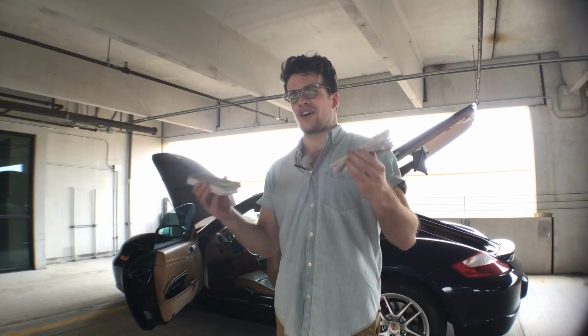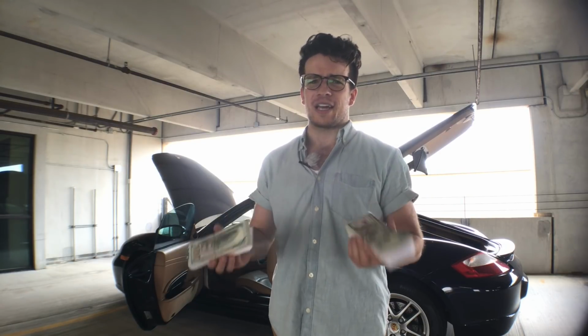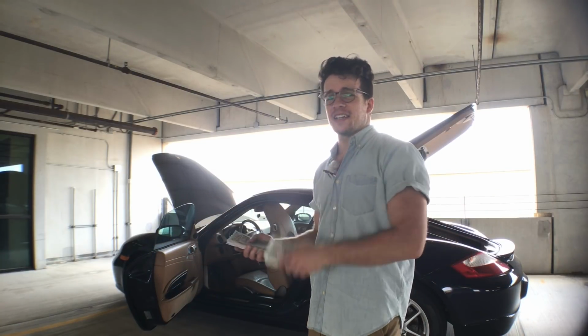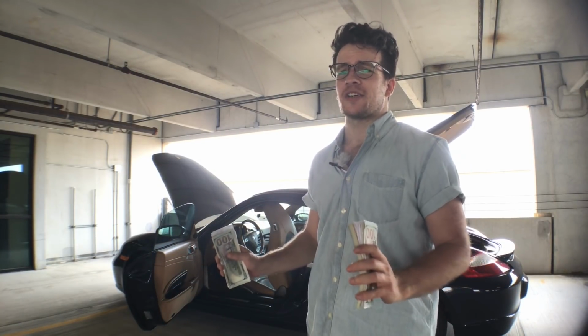not to actually show how much real cash you can fit into a Cayman. I know some commenters aren't going to really get it, and they're not going to understand that this is trying to be actually educational, but whatever.